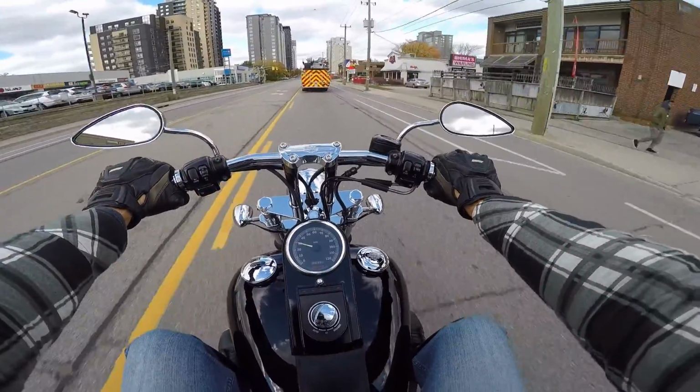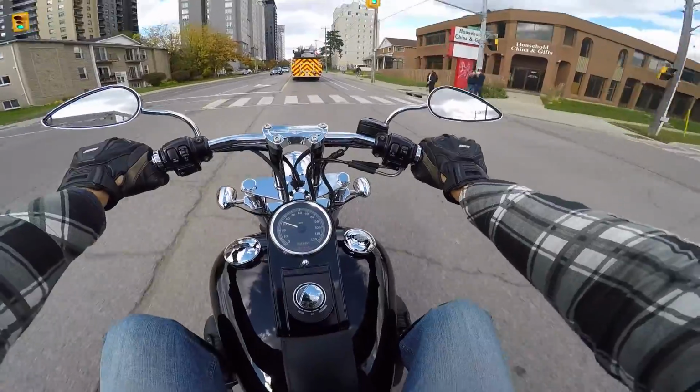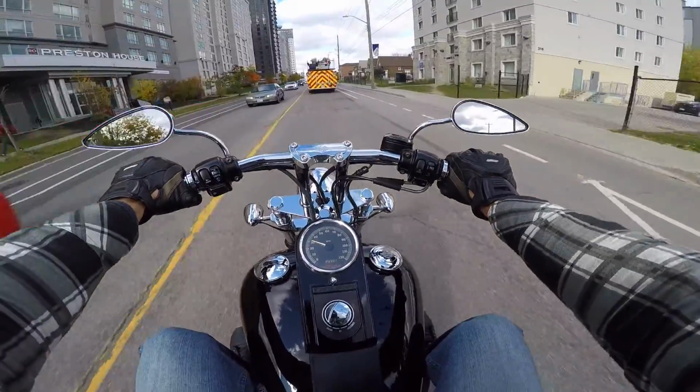But ceramic coating on a motorcycle is pretty helpful because in this bike's case, a straight gloss black shows every little imperfection, every scratch. And so the coating, not necessarily the hardness, that's a common misconception.